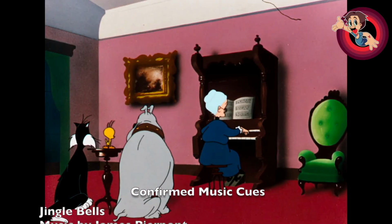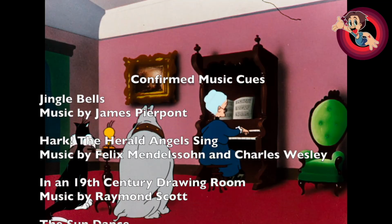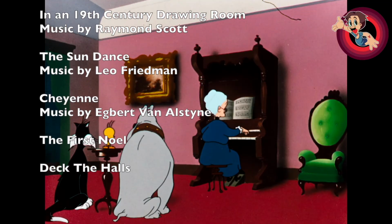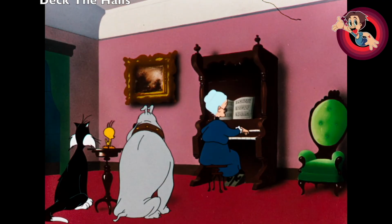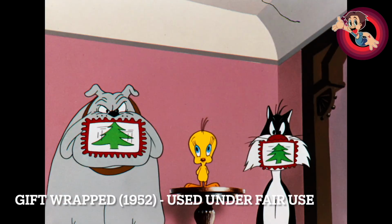And then the very end of the cartoon, where Granny is just sitting at the piano and they sing Hark the Herald Angels Sing with slightly reworked lyrics. And they're sitting there. I love the expressions on Sylvester and Hector both, because they both got a stamp over their mouth. So they can't bite each other or anything. And Tweety's just sitting there in the middle looking sarcastically angelic. And of course the delivery of Mel Blanc with the whole muffled.